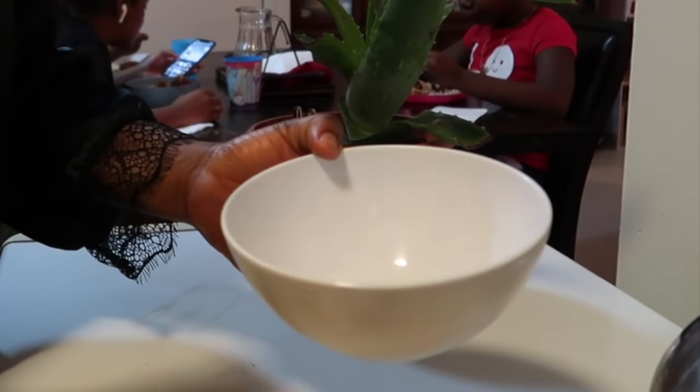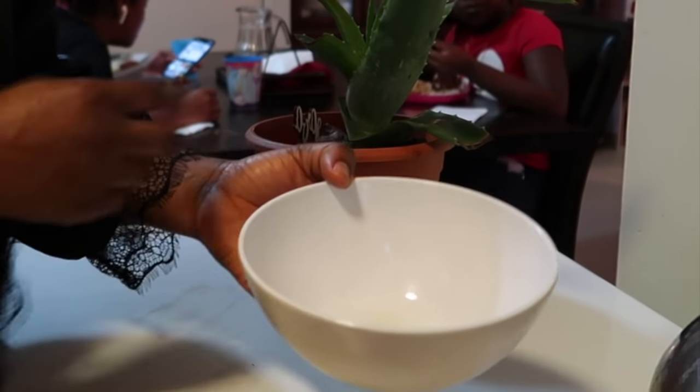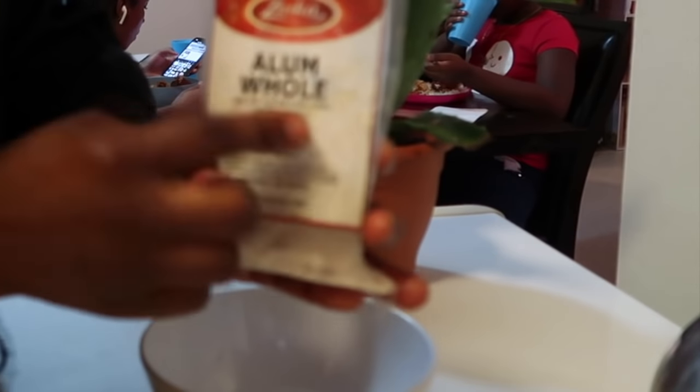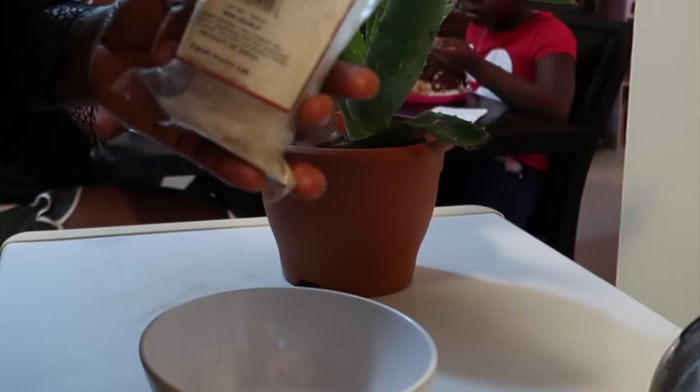So the rose water is there to give it a good, natural smell. You don't want to put perfume there, like I said. So I have it here, and the next thing that we're going to be using is alum, whole alum. You can see the company is the same as mine. I trust this company so much.